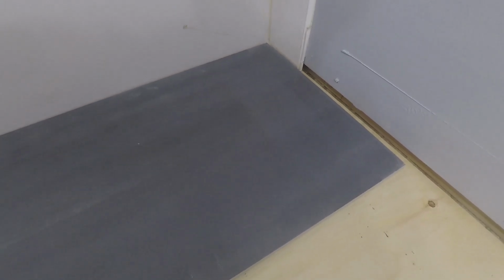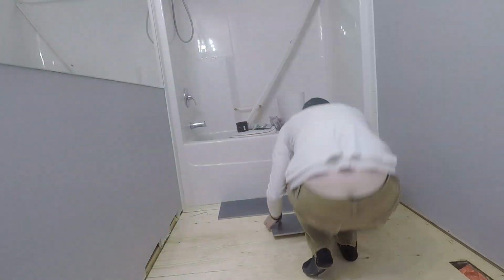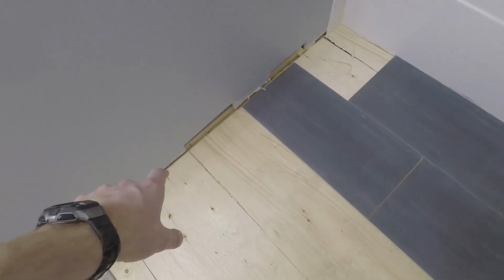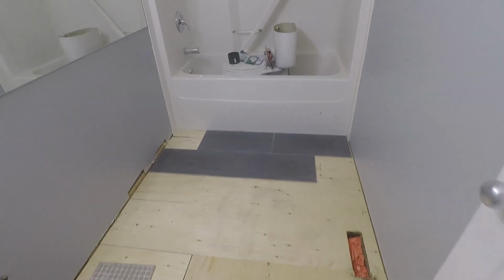So we still got to get this floor screwed down a bit. I don't know how the color is going to look, but I think it's going to look alright. Obviously, we still have to cut a hole for the toilet, the drain, and the water line for the toilet. But yeah, I think it's going to look pretty good. So that's going to go in all the bathrooms and the mudroom. That's going to be in there as well.